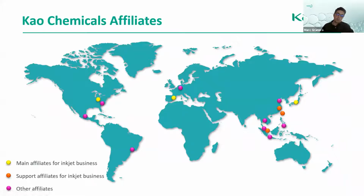Here we wanted to focus on the chemical business of Kao and show you the Kao affiliates around the world. We have divided them into three big groups for your better understanding. The dots marked in yellow show our main affiliates for the inkjet business, which are basically located in the USA, Spain, and Japan. The orange ones are intended to support us in developing certain inkjet markets. For example, you can see Kao Shanghai, Kao Taiwan, and Kao Singapore. The rest are affiliates that we think can also be helpful for our inkjet business development over time.